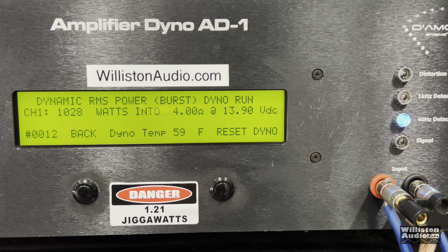Let's try the 40 hertz pulse tone. And yeah, the amp killed it, obviously, here dynamically. Almost 1200 watts, 1179 watts at 14.35 volts.